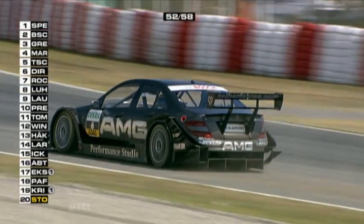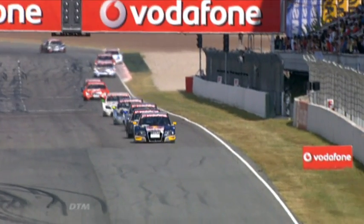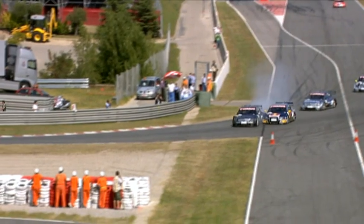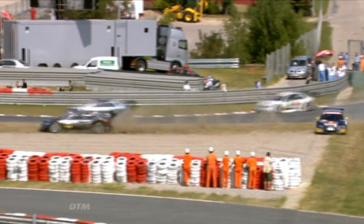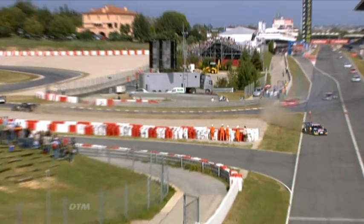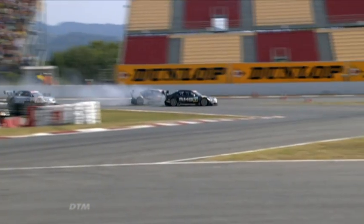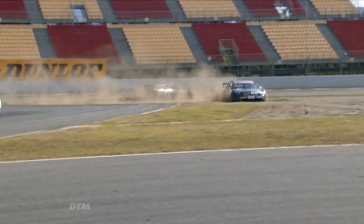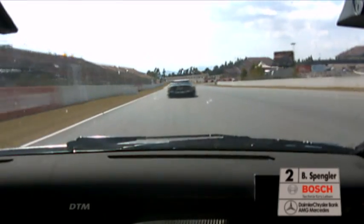But Hakkinen, all that experience. Let's see what happens. Right in the slipstream of the Audi. Comes out very late. Dives down the inside, locks it up. Bumps into the Audi, which had absolutely nowhere to go. Tomczyk, of course, has to go the long way round. Here it is again. And, well, to me, Mika Hakkinen was completely in the wrong there. He had absolutely no chance of getting through without making contact. And, well, there we see some of the dust and dirt which flew up after it was all over.